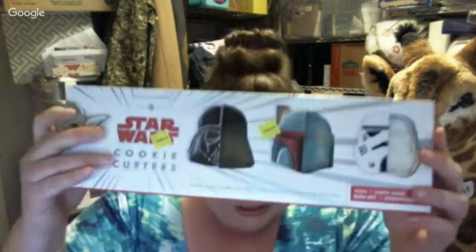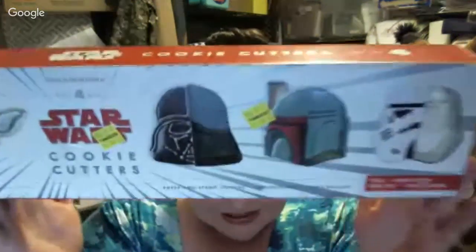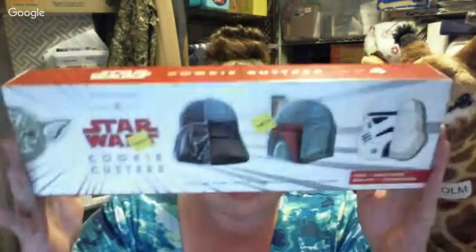Let's see. Next up, okay. I have a love-hate relationship with these Williams Sonoma cookie cutters, because this is the third set of these that I have bought. However, the first two that I bought were actually the spaceships, and I've had one set listed for well over a year that hasn't sold. I don't know why, but my dumb self bought another set of them like a month ago. And then I found these, and I bought these, and they were $6.99. But this set is actually the set that sells. This is the Yoda, Vader, and the Stormtrooper, and that's Boba Fett, right? Anyway, this is the one that actually sells, and it goes for $40 on Amazon.